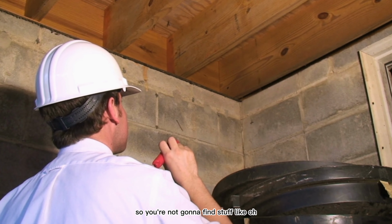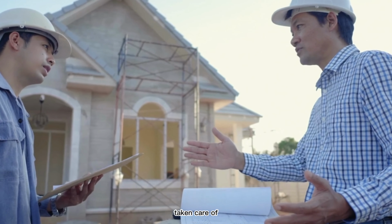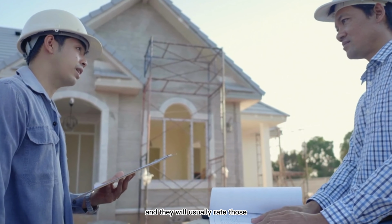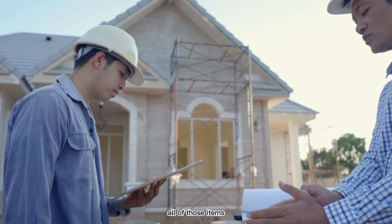So you're not going to find stuff like, oh, this is great, that's great. You're going to find things that need to be fixed or looked at, taken care of, and they will usually rate those based on how important they are, if there are safety issues, if there are health issues, all of those items in a basic inspection. Then they'll also recommend other inspections that might need to be done.